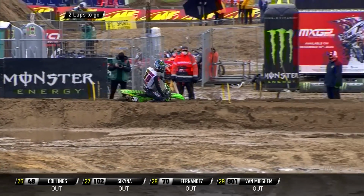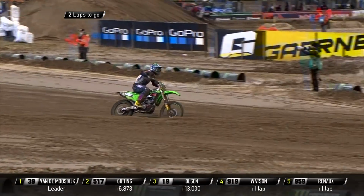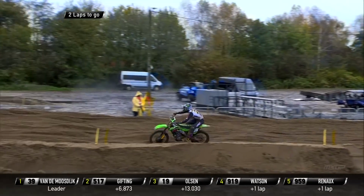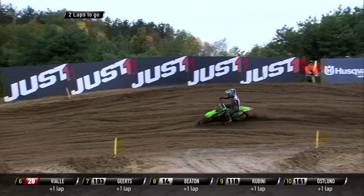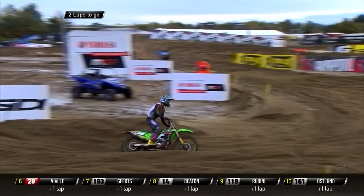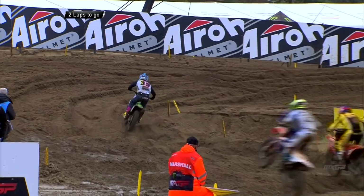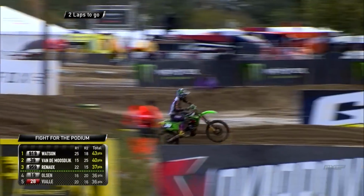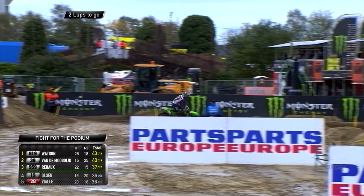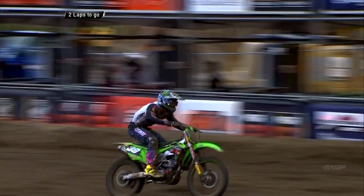But Roan Van De Moosdijk, 2 laps to go for the F&H Kawasaki, 7 seconds clear of Isaac Gifting. Those two lapping identical times again, pretty much. Tom Vial in 6th place, just struggling a little bit. Anyway, Van De Moosdijk, your race leader.